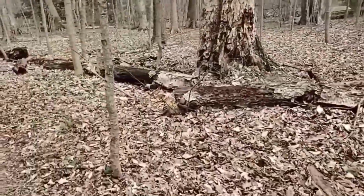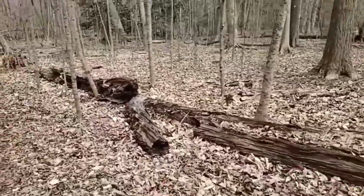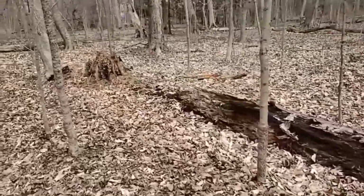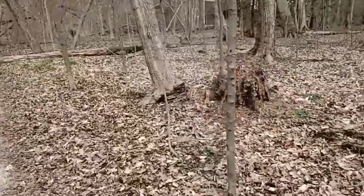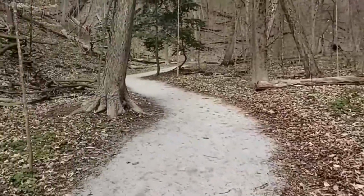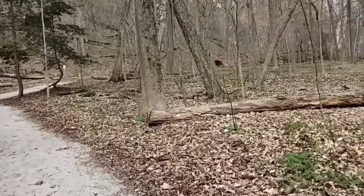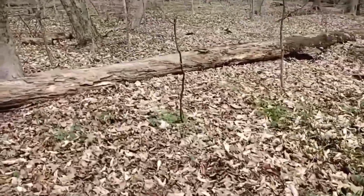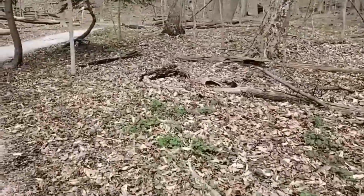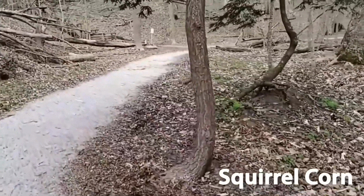We're gonna go down just a little ways because I know I found the one that's similar to a Dutchman's breeches. Anybody out there know what the one that is similar to a Dutchman's breeches is? It has a different name, same family. It has to do with an animal that is quite abundant here in the forest. They like to eat nuts from oak trees. It's called squirrel corn. I know I saw some here the other day as I was exploring, just a couple of feet away from it.